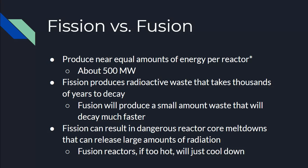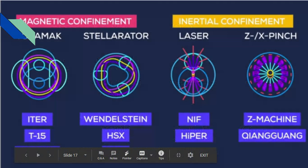Fission can also result in dangerous reactor core meltdowns that release large amounts of radiation, like your Chernobyls, that one in Japan, Three Mile Island. Those were all bad core meltdowns on fission reactors, and those can harm the environment. They cause cancer. It's not good. But fusion reactors, if they get too hot, they'll just be turned off and they'll cool down, which is the great part. There's no risk of a major meltdown where large amounts of radiation are released.